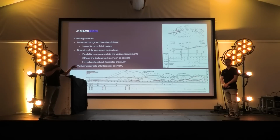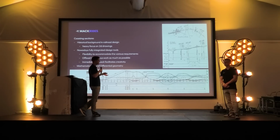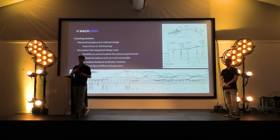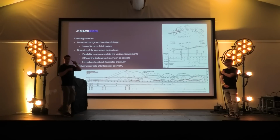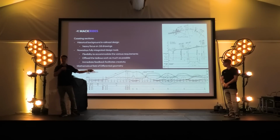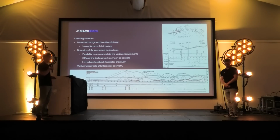has any idea how that track will look in 3D, especially for roller coasters, which have widely different geometry, and the geometry is a whole lot more complex than that of railroads, as you can see down there. You get a beer from me if you know which coaster that is. That's a nice challenge for you to figure out which coaster layout this one is.